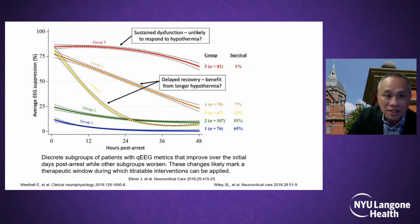And so when you look at this, this is actually the preliminary data published by Jonathan Elmer. As you could see here, the thing here is EEG suppression, and the blue here is the good outcomes. And the interesting part here is the orange and the yellow. Depending on the intervention, we could, hopefully, shift the curve to get to the green and the blue curves. So this is what we're postulating that we could do. And the reds are really, there's nothing you can do with that.